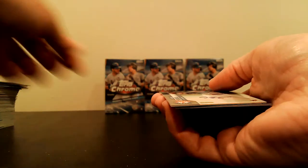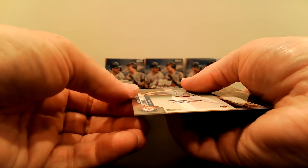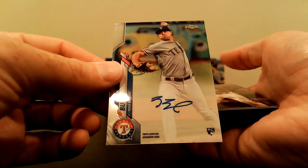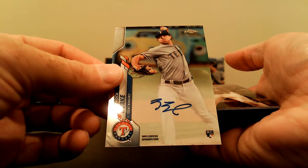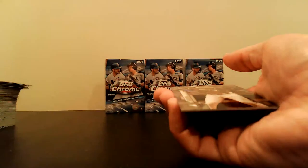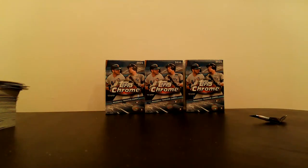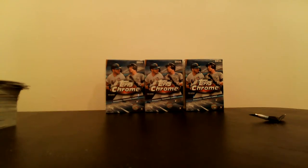Haney, and for the Rangers, Brock Burke, on-card auto. I know they're all on-card. I just felt like saying that anyway. Not numbered. Sepia, Jansen, Soler, Senzel, and Hura. The Texas Rangers get an auto. It's always the team you least expect.